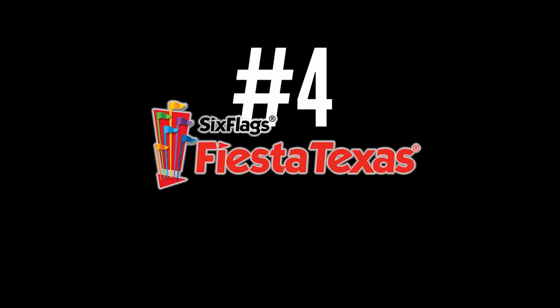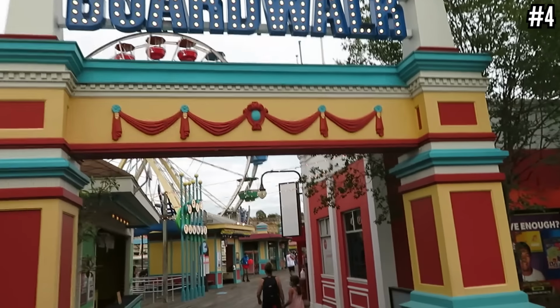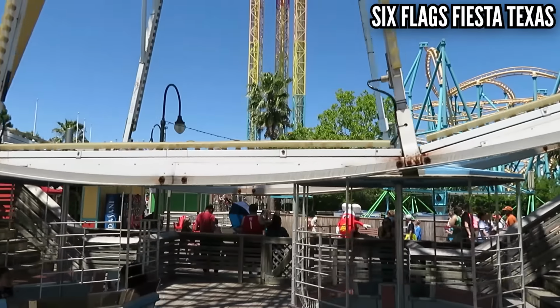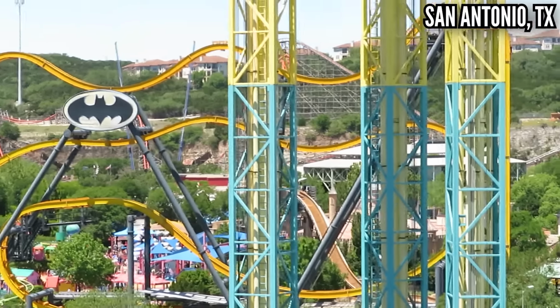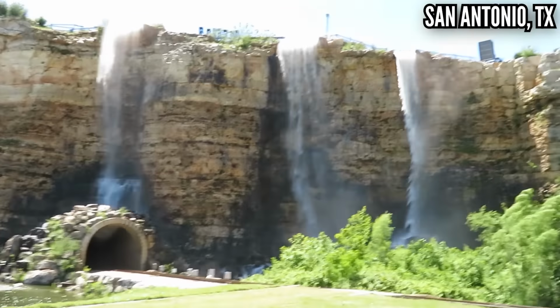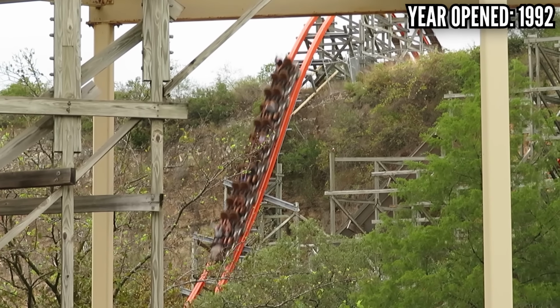Number 4. Six Flags Fiesta Texas, San Antonio, Texas. Some people may put this park at number 1 for its theming, atmosphere, and setting, not to mention the coaster collection. I don't think it quite stacks up to the big boys in the huge markets, but as far as the second tier of Six Flags parks goes, this is top notch. The quarry wall makes for a setting you aren't going to find anywhere else in America, and 3 of their coasters make use of that wall. This means you have awesome custom layouts.